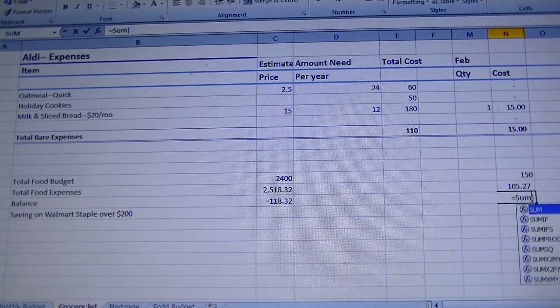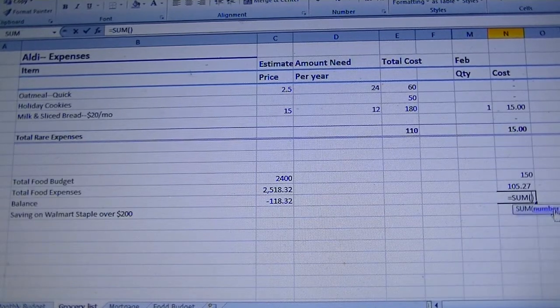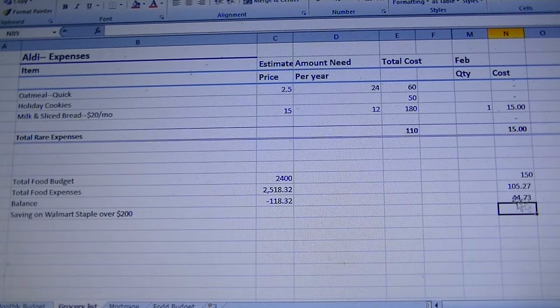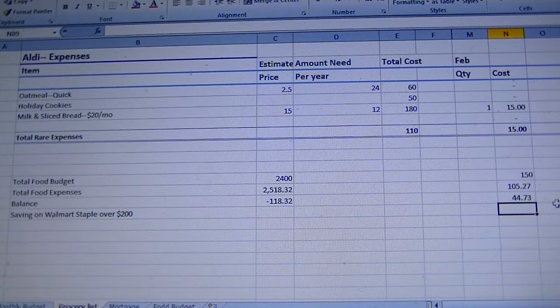So sum of my food budget and my expense, so that's $44.73 I will have left on hand. So that's what I think I will have left, and I think I'm fine with it.